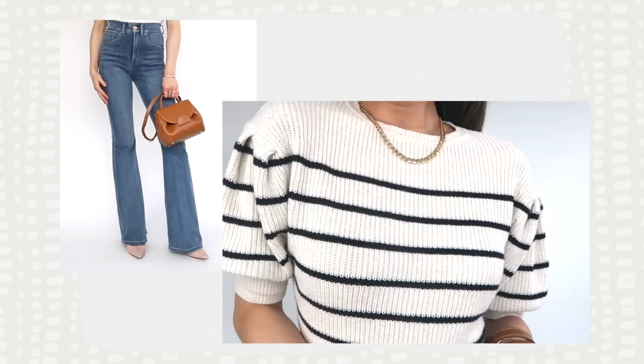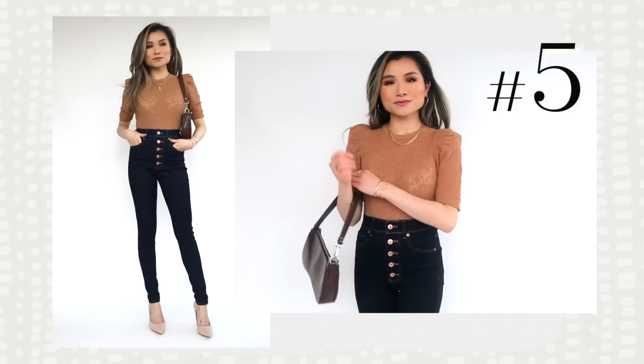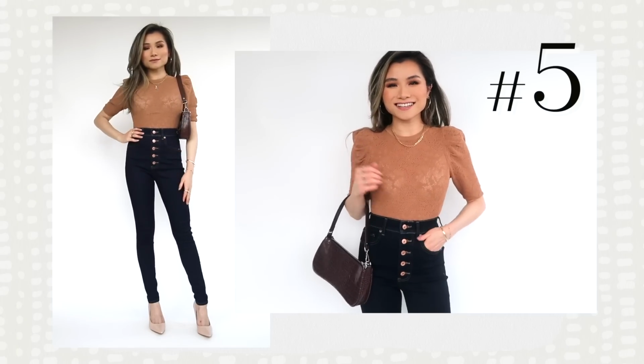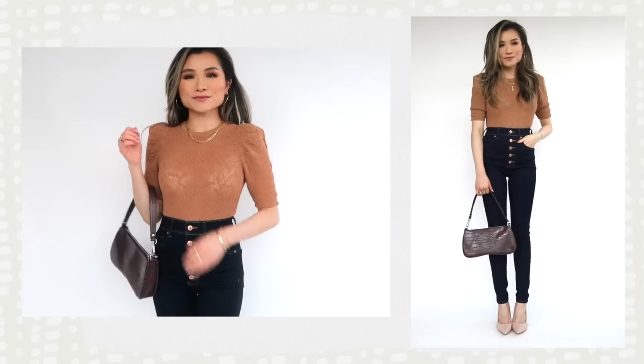I think it's super cute with a bunch of fall sweaters, and it really rounds out and completes this preppy nautical look. Next sweater, we just can't stop it with the puff sleeves. This is the lace puff sleeve sweater. This features this really cool burnt out effect.